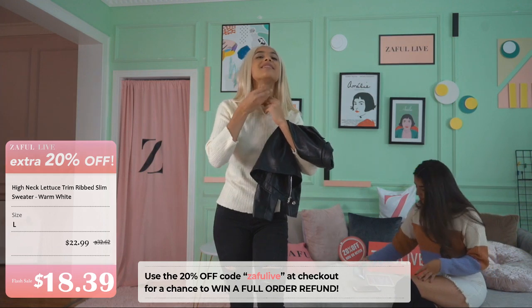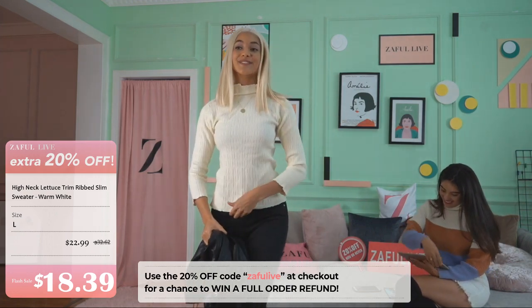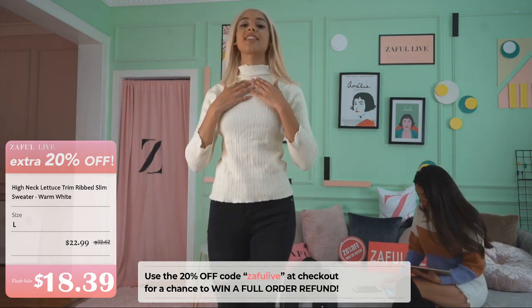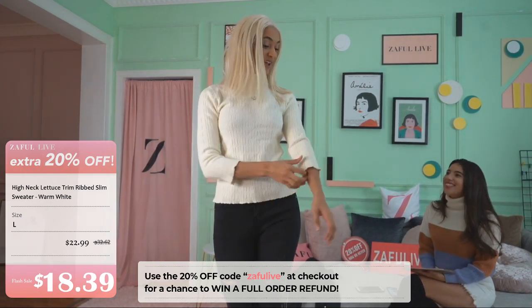You can put a necklace on, or other accessories. It's nice for the office too. I think this is nice. If you wanted to meet your boyfriend's parents, this is a very good outfit.